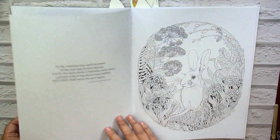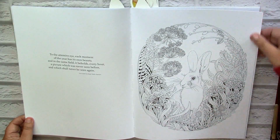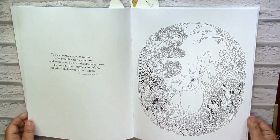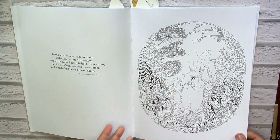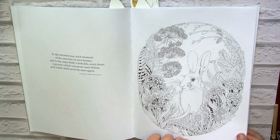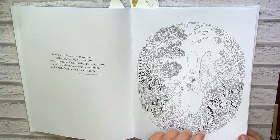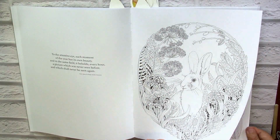We move forward. This one is also really nice. I think that maybe here we can even use a little bit of watercolors to make bigger areas, maybe watercolor also for the leaves, but of course pencils for the bunny.